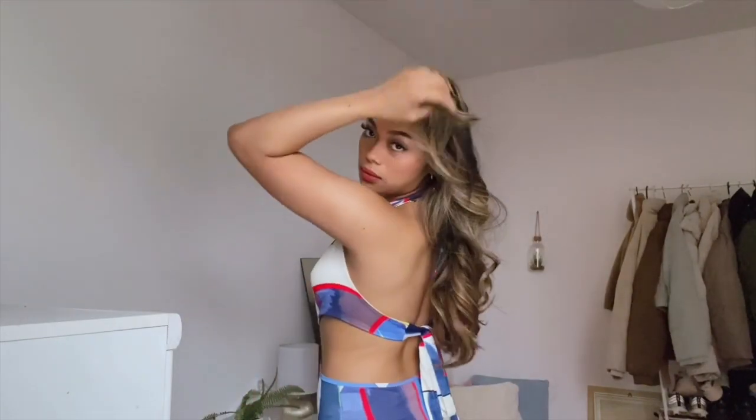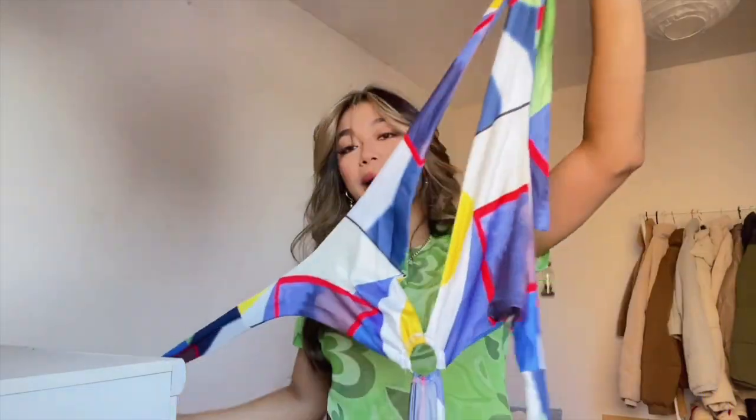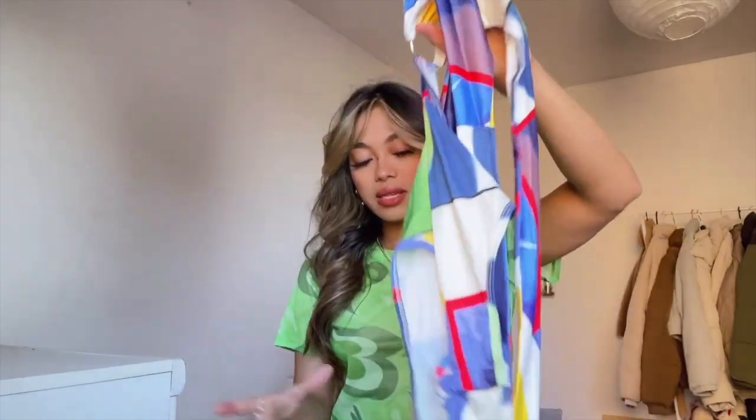Material, I would say, it's not super thick nor thin. I think it's just in the middle. And it's not padded. I like this because it doesn't give me any odd fit. It literally just hugs me. Looking good. Ready for the beach.